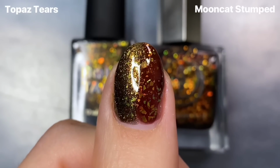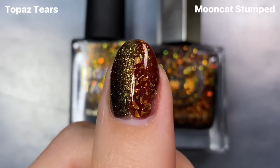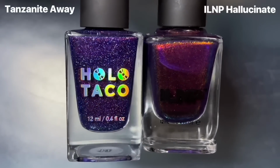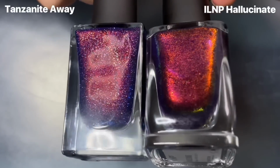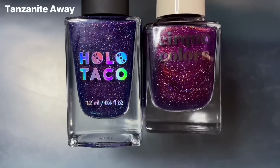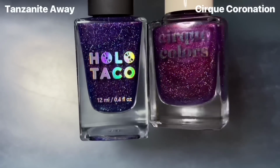Stumped is definitely more of a warmer brown base with larger flakies in it. And finally, for Tanzanite Away, I was immediately reminded of a couple of shades. The first one is ILNP's Hallucinate, which has a similar bluey purple kind of base with this vibrant red shimmer, but there's no holo in that one, so an even closer finish I think is Cirque's Coronation.